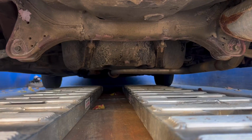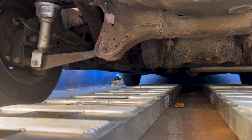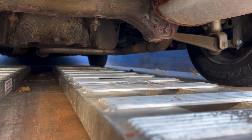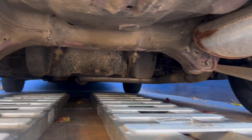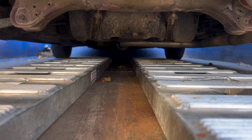Let's see what that looks like. Just want to give y'all a quick shot of the underside. You know, it's not too bad for an almost 30-year-old car. A little dirt under it. I don't see too bad of rust that I can see. Get this gate back on here and get her loaded up.